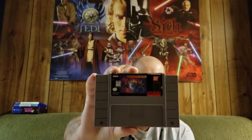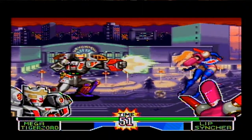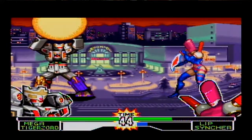And then the best Super Nintendo game that I got, Mighty Morphin Power Rangers, the Fighting Edition. So this was a game I'd been wanting for a while. I really liked Power Rangers as a kid, and heard that was a really good one. It's got Street Fighter controls.